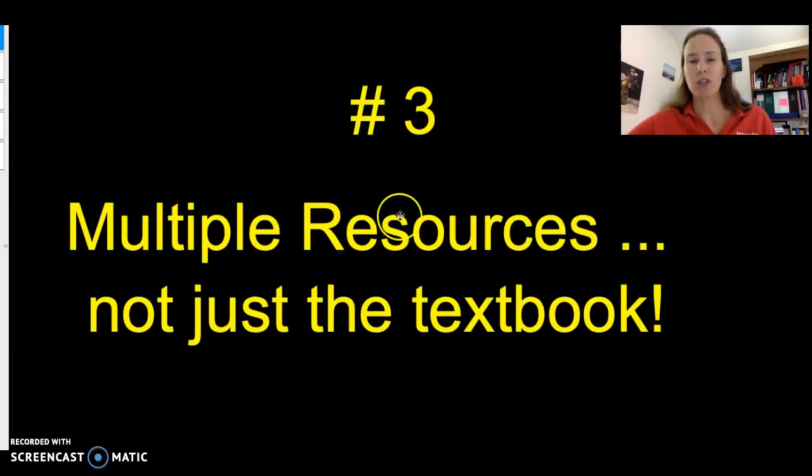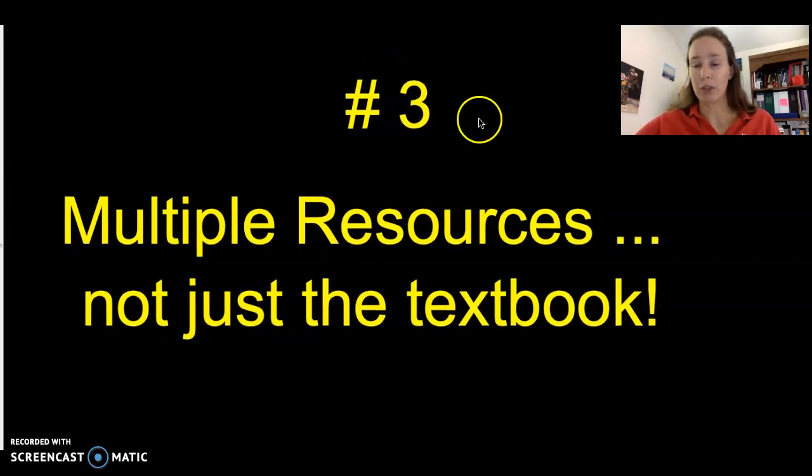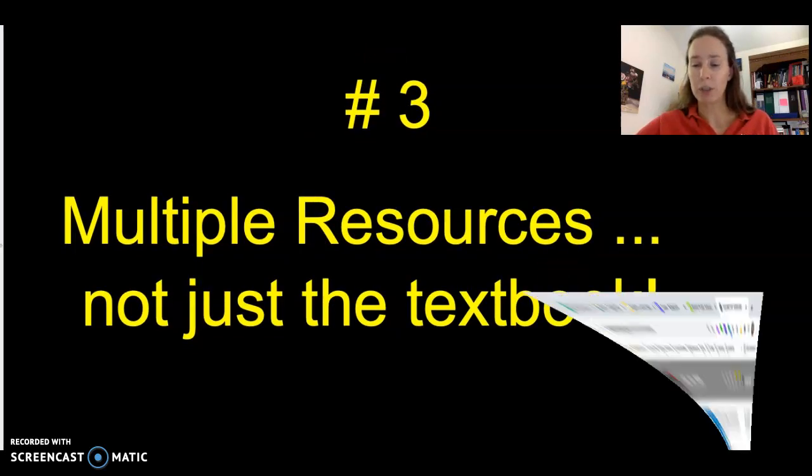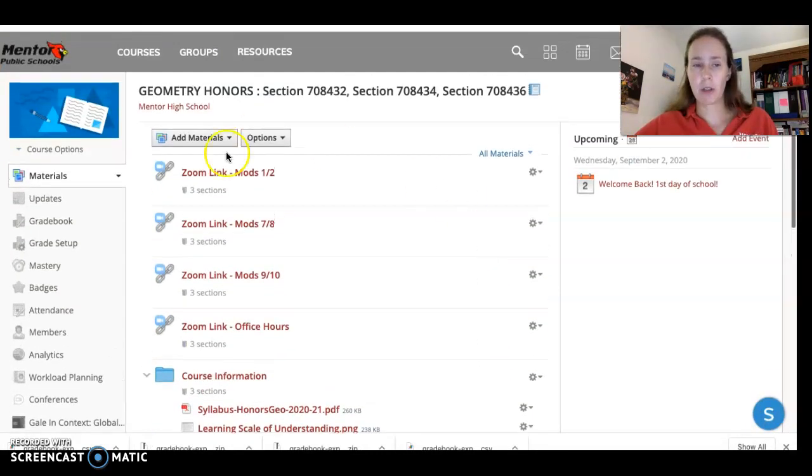Multiple resources. So we do have a textbook. The students can access it. It's an online textbook through My Math Lab. They do need a login, and they will get that within the first day or so of school. But in addition to that, I use a lot of other resources. So Schoology is kind of your one-stop shopping as far as those resources.